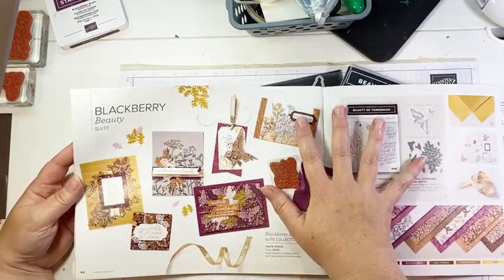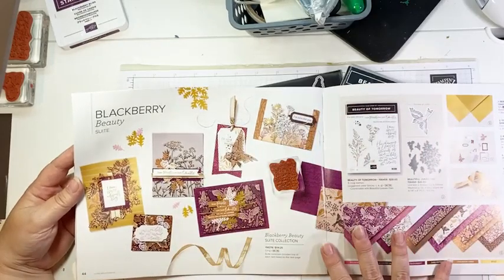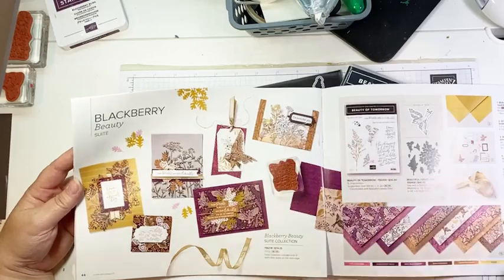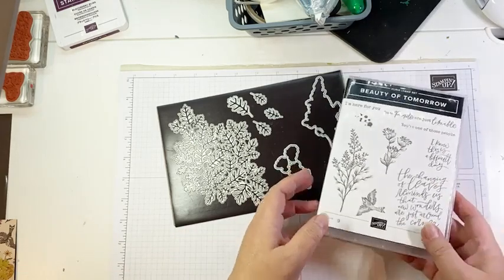So here's the layout in the catalog. It's on page 44 and 45. Beautiful projects in the layout in the catalog. I'm going to show you the bundle because that's kind of going to be our focus today. But again, we're also going to use some of the beautiful DSP.